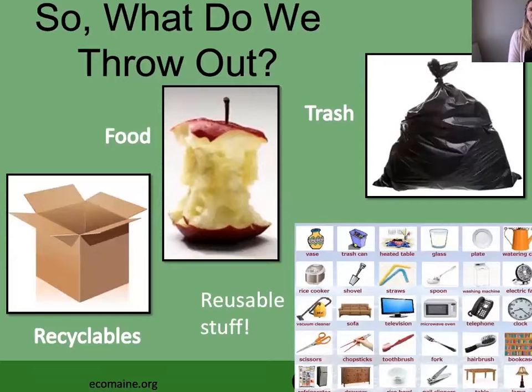So what is that material? What are we throwing out every day? Well, sometimes we're throwing away trash like chip bags and straws and plastic forks. Sometimes we're throwing away gum, diapers, all kinds of stuff that we consider just trash. And then we're also throwing away food. So things like your banana peels and your clementine peels.